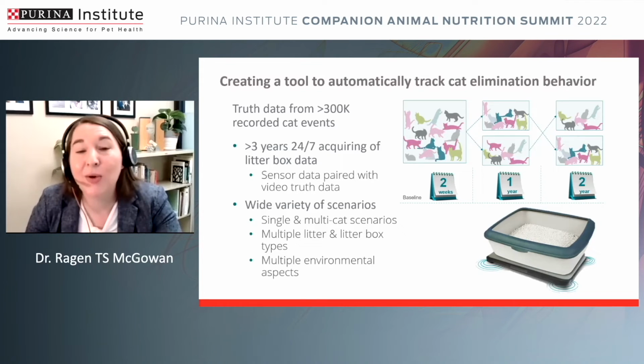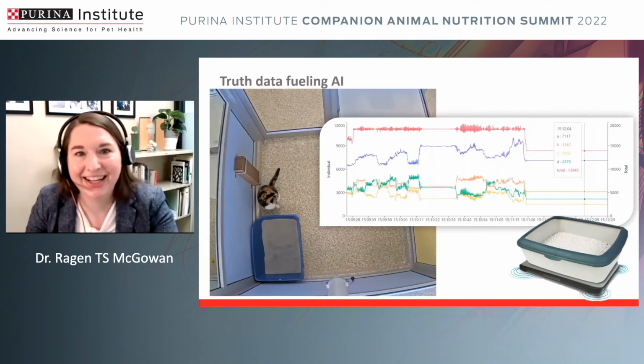And we deployed these into a wide variety of settings, including both single and multi-cat scenarios. We then collected data from over 300,000 litter box events, and we cross-referenced that data with the sensor data and the video recordings for each event to create a very robust data set that was then used to develop algorithms to detect and track specific interactions within the litter box.